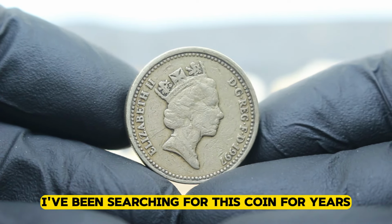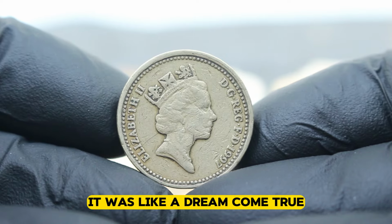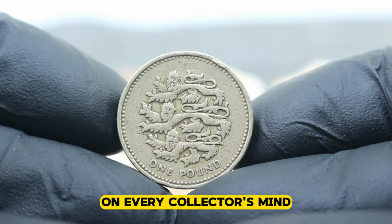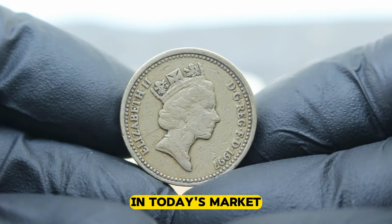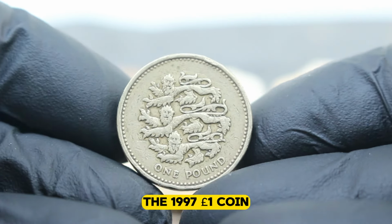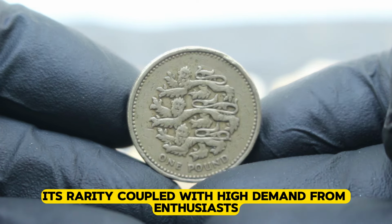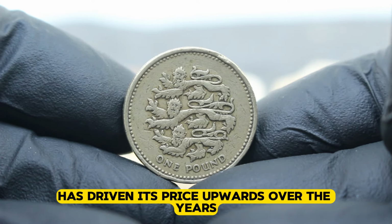I've been searching for this coin for years, and when I finally acquired it, it was like a dream come true. Its value only continues to appreciate over time. Now, let's address the burning question on every collector's mind: what is the current value of the 1997 £1 coin in today's market? Despite its initial face value of £1, the 1997 £1 coin has seen a significant increase in value in the collector's market. Its rarity, coupled with high demand from enthusiasts, has driven its price upwards over the years.